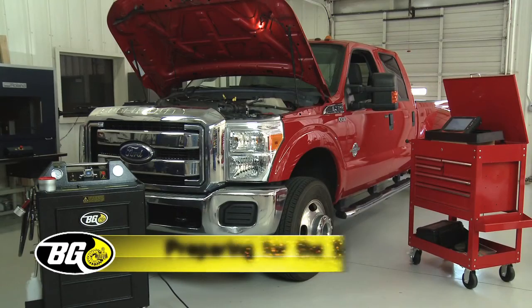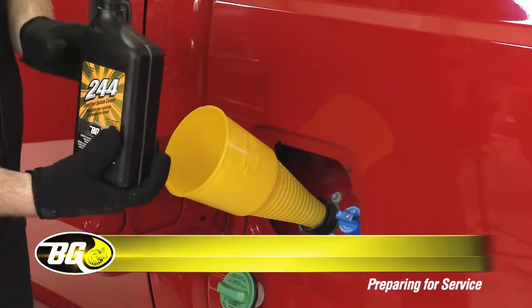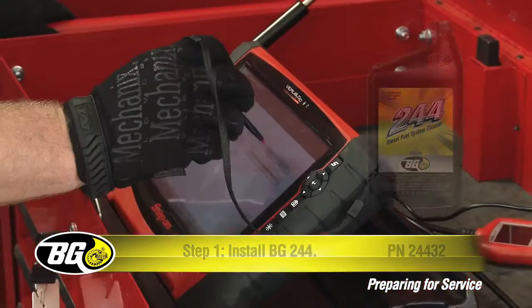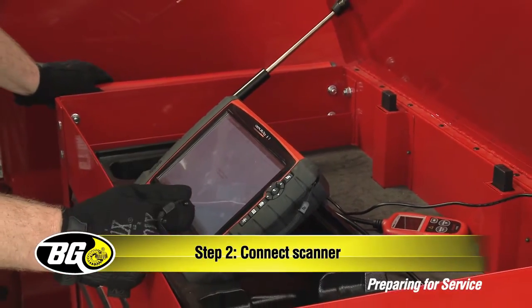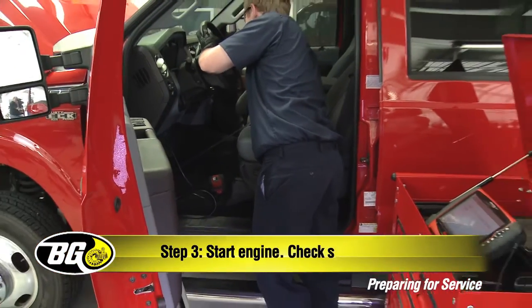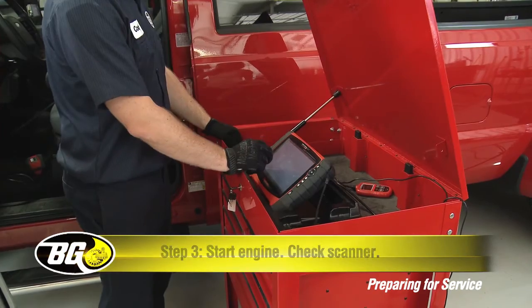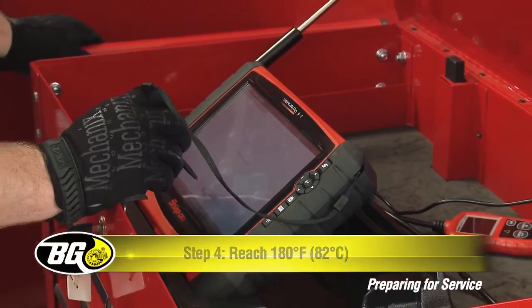First, you must prepare the vehicle and the equipment. Install 1 quart of BG 244 Diesel Fuel System Cleaner into the fuel tank. Hook up a recommended OEM or similar diagnostic scanner to the ALDL connector in the vehicle. Start the engine and verify the scanner is communicating. Run the engine to reach normal operating temperature.